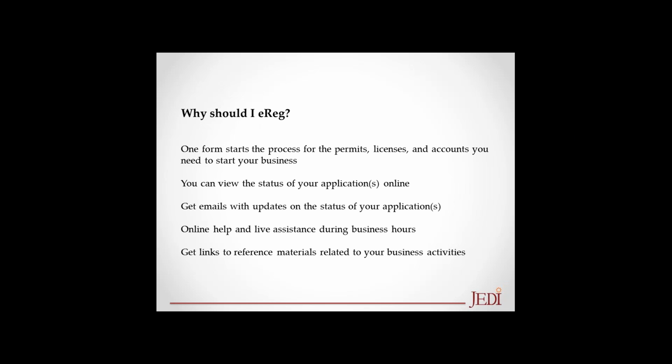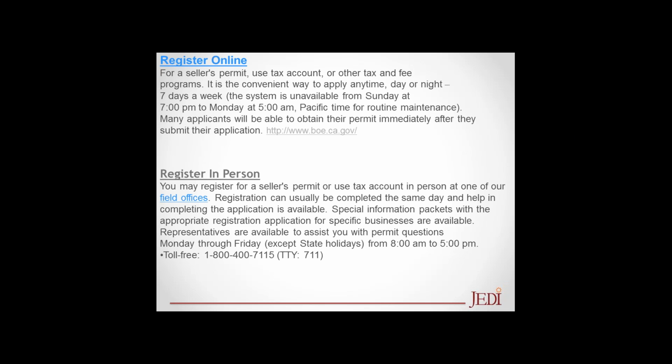Why should I e-reg? One form starts the process. You can review your process online. You go online and get information you need. There's helplines, and e-reg has been a very, very good positive addition to the State Board of Equalization e-filing. You can e-reg, and then you can e-file. So you can go right online and file your taxes, which again, we're going to go through that process in just a short time. Okay, so let's begin.